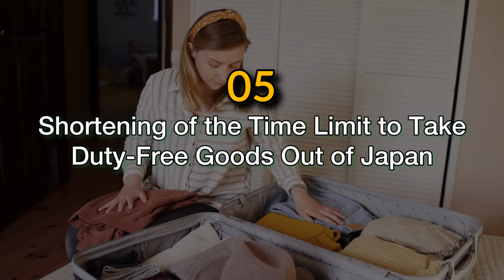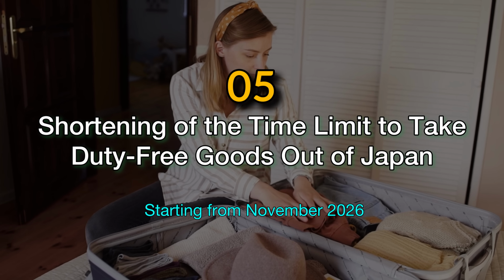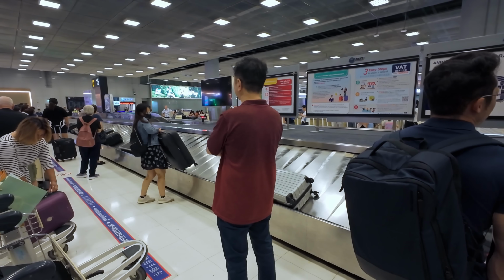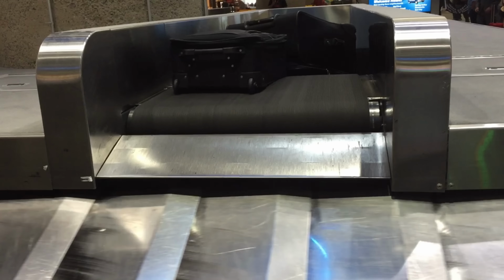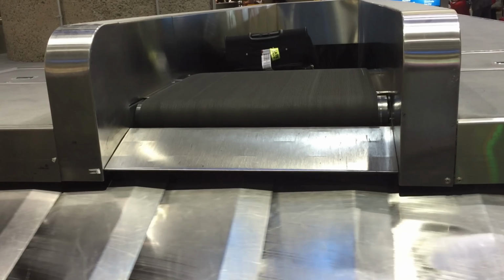5. Shortening of the time limit to take duty-free goods out of Japan, starting from November 2026. Currently, tourists must take tax-free goods out of Japan within 6 months of purchase. After November 2026, this period will be reduced to 90 days.